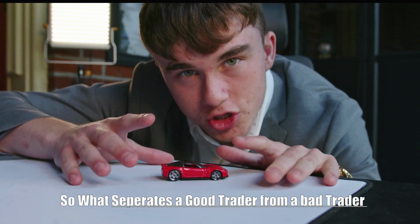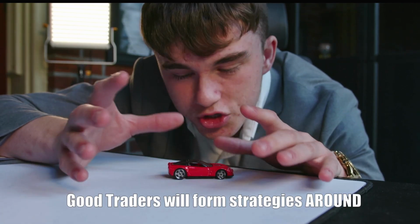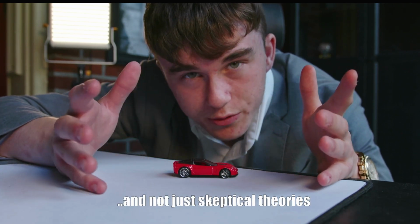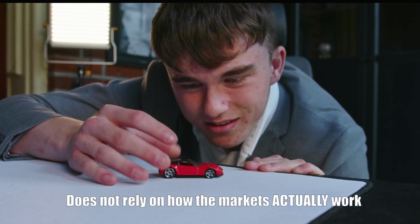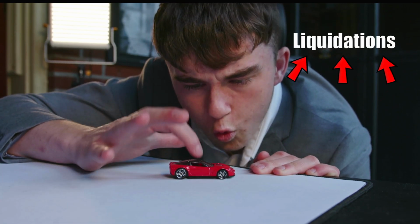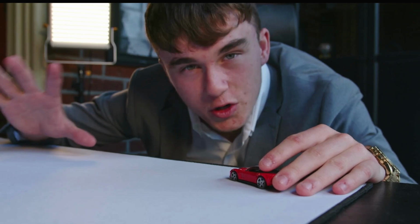So what separates a good trader from a bad trader is that we're mechanics. We know how these processes work and we know how to break them down. Good traders will form a strategy around how the markets actually function and not just speculative theories. That's why the head and shoulders doesn't work: it doesn't rely on anything of how the markets actually work. The slingshot pattern relies on what's called liquidations, which is a core principle of how the markets run. It's a necessary process to clear order books and start a trend. So let me finally show you it.